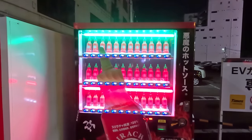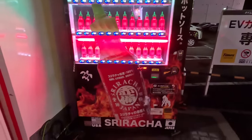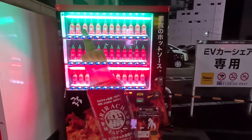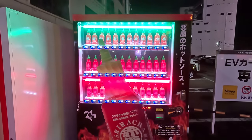Sriracha in a vending machine. You can't even make this up, guys. Is this real life? Wow. I don't even know what to say. 700 yen, which is not that expensive at all. Like maybe $5. Wow. Okay, there has to be like a hole in the wall ramen spot or something like that around here.